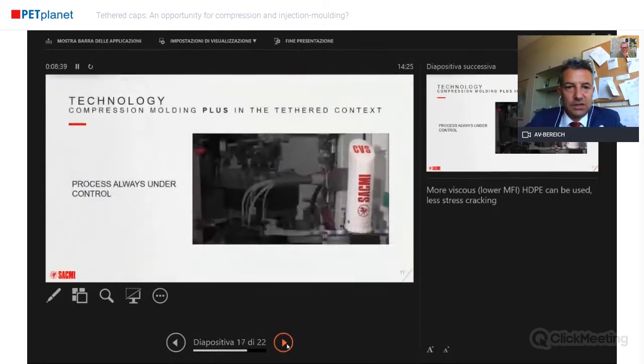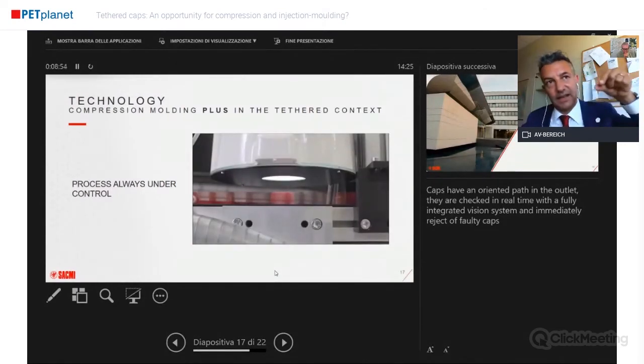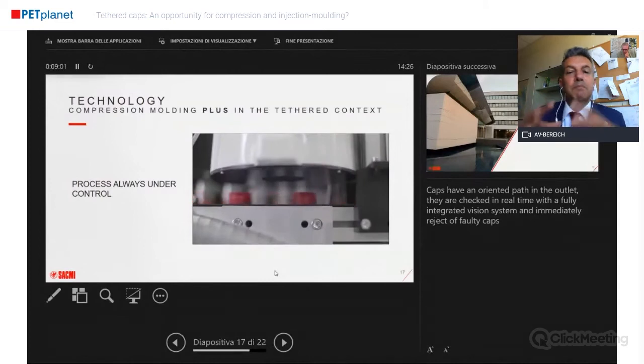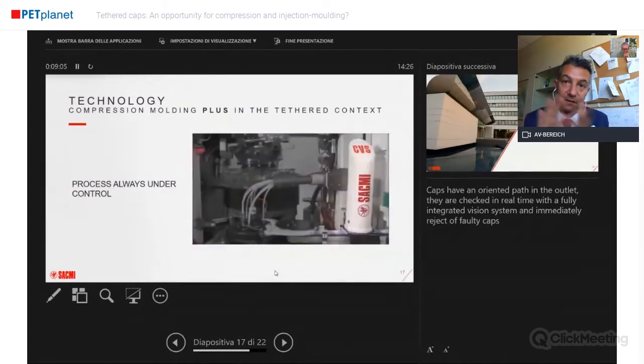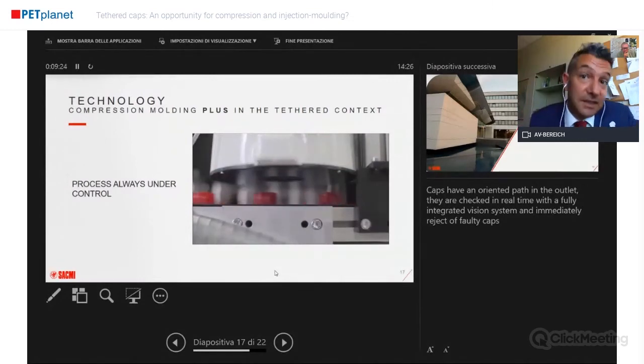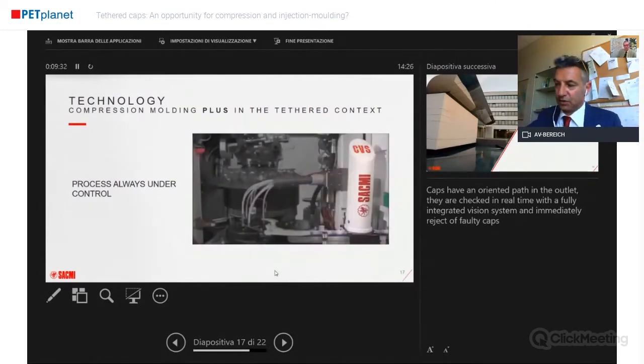There is another plus on compression molding. I hope you can see the video here. The process is always under control. You can see that there is a linear continuous output of the caps, which are aligned in an exiting belt, and that belt is placed in a built-in machine camera made by our internal vision system automation division, and every cap is inspected. It is automatically rejected if it is not matching the parameters. So this means that downstream in the line, in the slitting part of the process where we make the tethered, only the suitable caps arrive there. It means less jams and more optimization of the process.